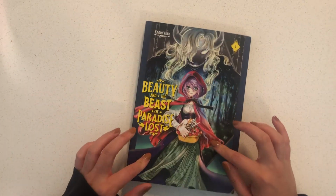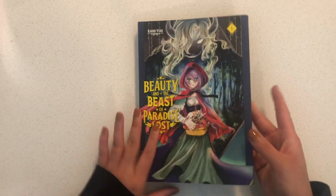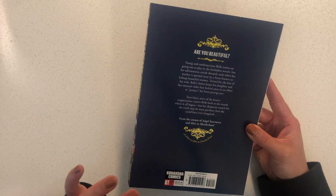But speaking of Beauty and the Beast, there's a movie. Has anybody seen the movie Belle? I don't know. I'll try to link it down below of like the song I found for it, but I'm obsessed with it and I really want to watch it. But anyway, I went off a little bit on a tangent there. I just heard a good thing, so I decided to pick it up.